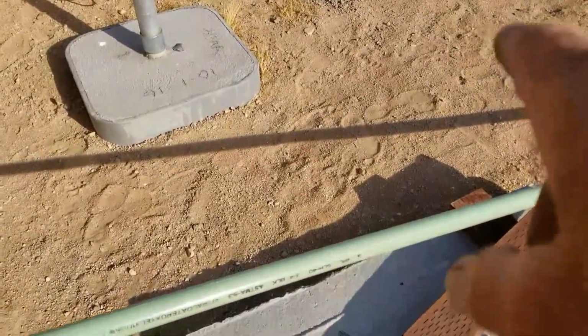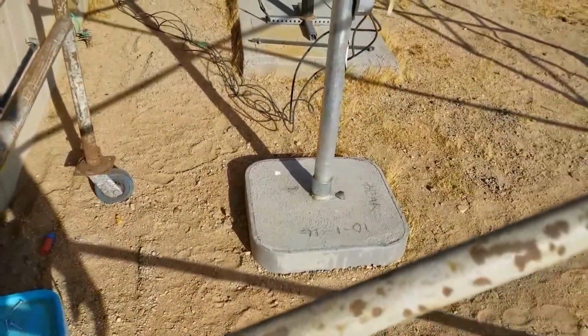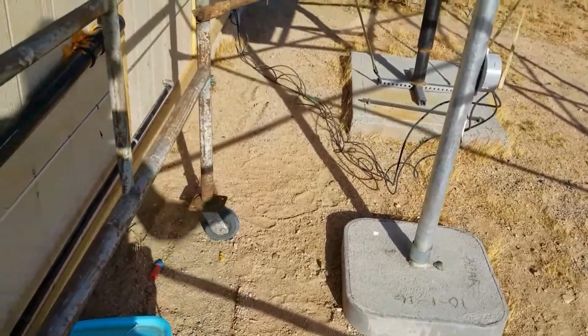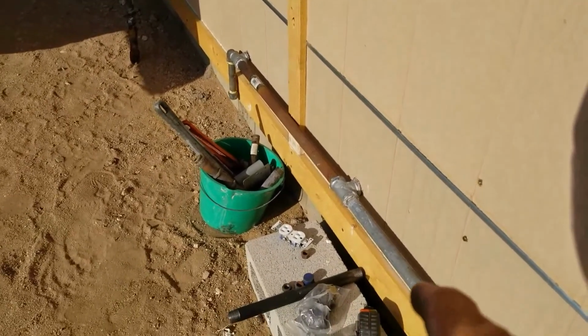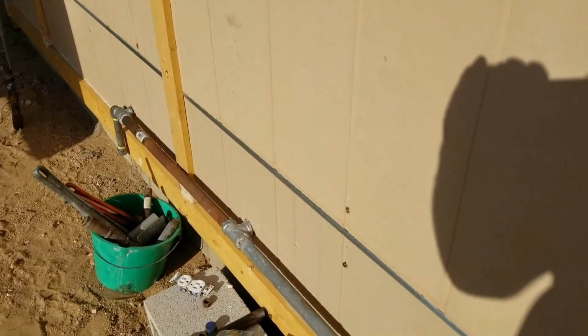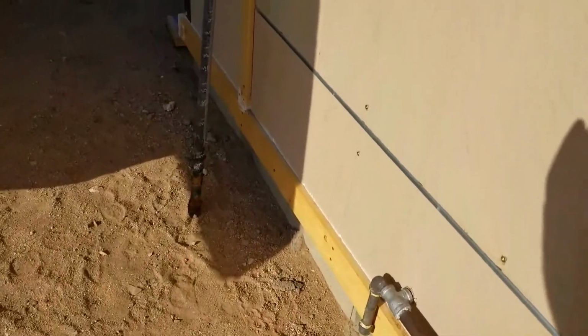And that's going to be where my connection, this is the upright, my connection for the copper line that comes from the tank regulator will feed the propane in, and that's down there. That's all 3/4 inch pipe, so I've got volume, and then 1/2 inch running to each unit.